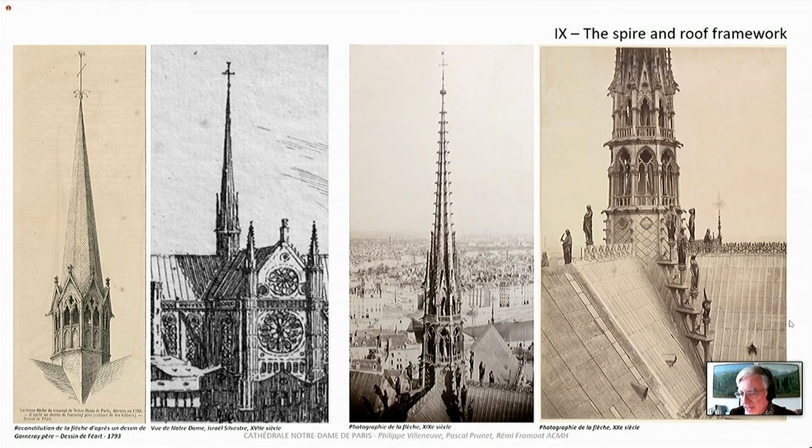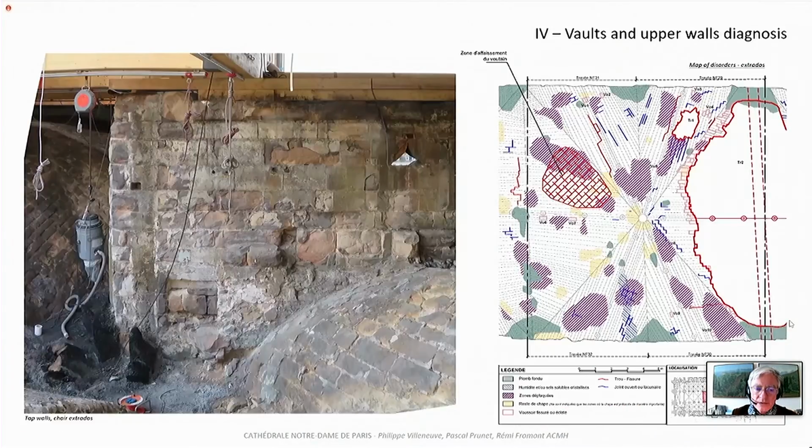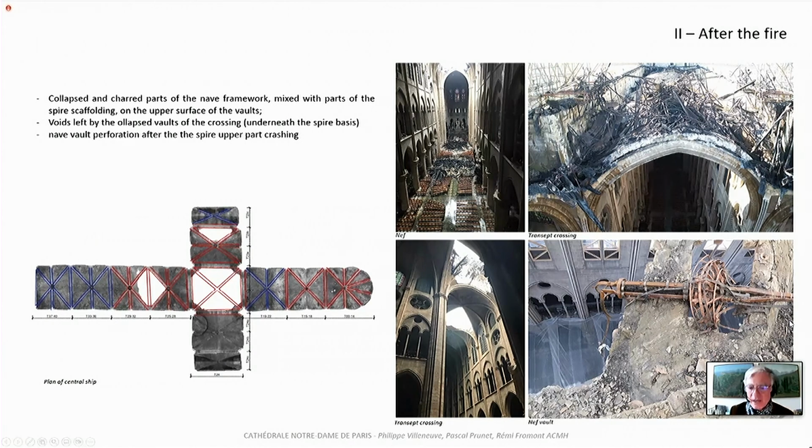There is nothing left from the spire except some metal elements and all these statues which were in restoration. As you know, the spire was to be restored at the time of the fire. I will go back to these first images. Voila. Happily, all the top windows, you see them, they are intact here. They were very quickly taken away, and they are now in restoration. They will be back in a short time.